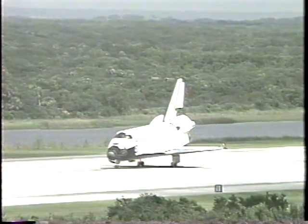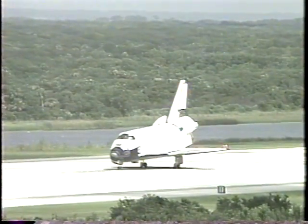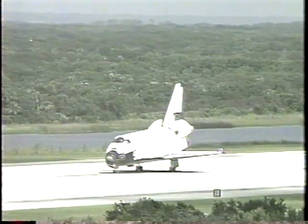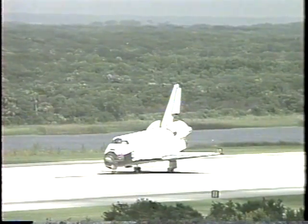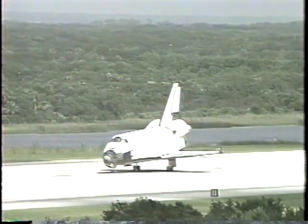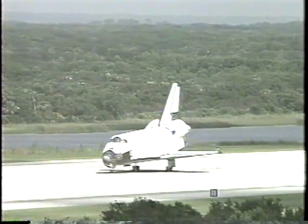Houston, Atlantis. Kurt, we've got wheel stop. Atlantis, Houston, we copy. Wheel stop and welcome home, Atlantis. Welcome home, Mir 18. Congratulations on your perfect end to your historic mission. A new era in human spaceflight has begun.